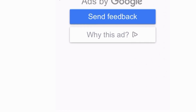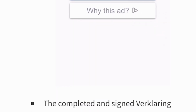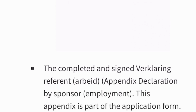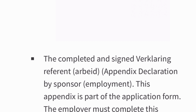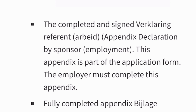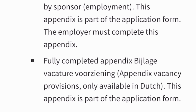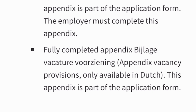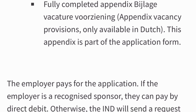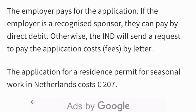So guys, make sure you go to the website each time we drop a video for you, okay? You need a completed and signed declaration reference, which is part of the appendix declaration. The employer must complete this appendix, so they know what to do. That is why you have to be careful to make sure you are dealing with the right employer, the right company. The employer pays for the application.